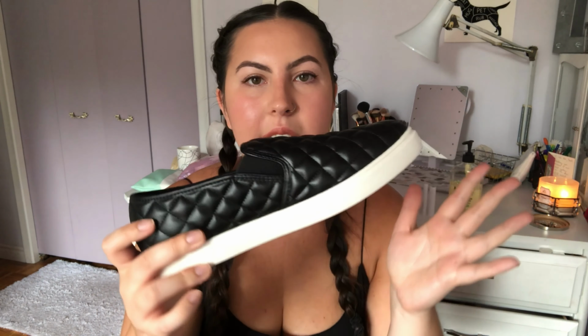Anyways, I really like these because they're very easy to put on. They're slip-ons and they're very casual, but I find that the leather quilted makes it a little more elevated than say wearing Vans. So this is kind of a shoe in between wearing my black Vans and wearing my loafers. This is kind of in the middle. So I think this will be really great. I'm excited to wear these.